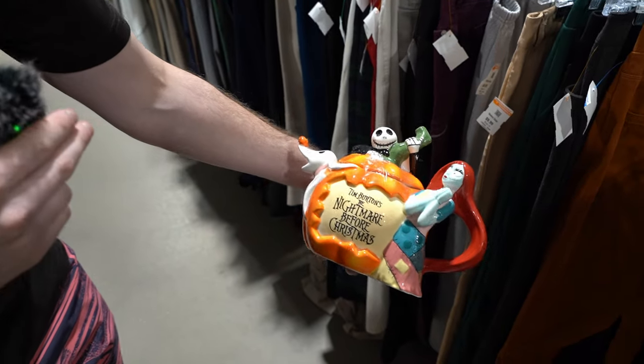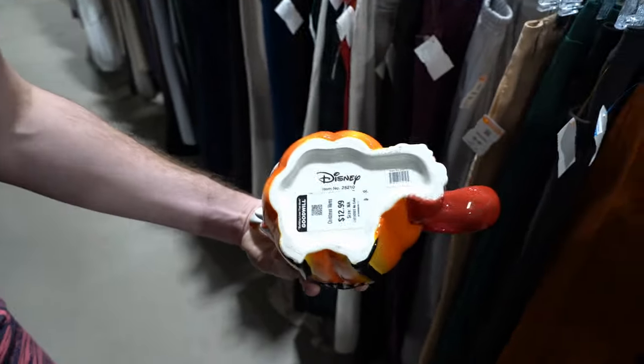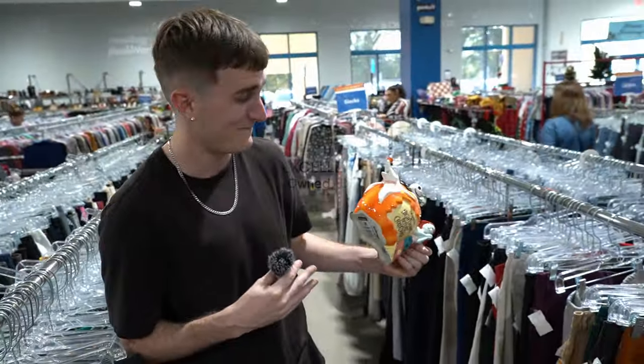Yo, look at this piece right here, guys. It's a Nightmare Before Christmas Disney teapot. And yo, it's $12.99, right? But it's really cool. I looked it up. But yeah, I think it'll probably sell for right around like $50, crazy.